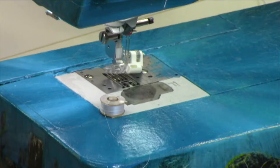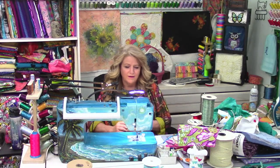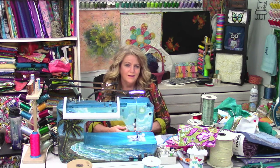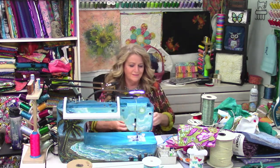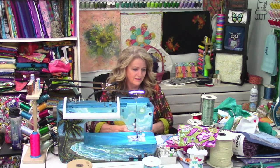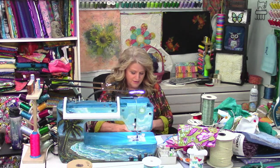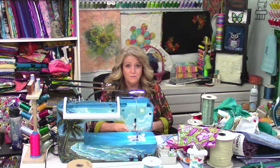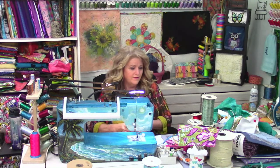Why do I keep hitting the wrong thing? Oh, I forgot, I have this on my leg. What time is it? It's 4. I have to be at my dad's house in an hour. I'm okay for a little bit more.